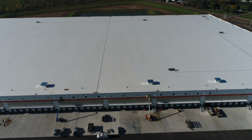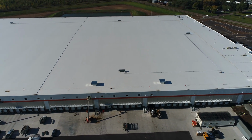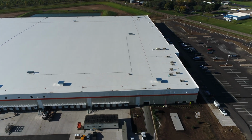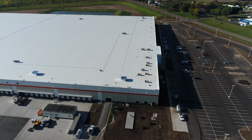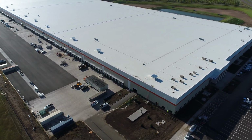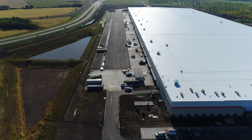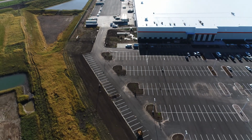And looks like they might be putting in some windows. Once I get this thing all sealed up, they'll be able to start bringing in some merchandise. So they got the awnings on above the garage doors here on this end. And I hope they feel welcome for coming into this area there. I appreciate them putting this warehouse here.